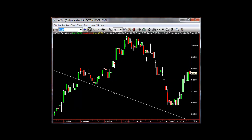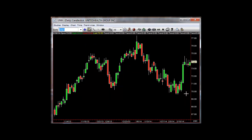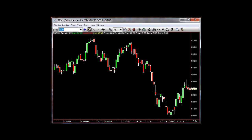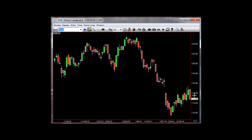If we go to ExxonMobil, you can also see this is starting off as an inside day. If you go to Walmart, you can also see that as an inside day and near the lows. If you go to UNH, inside day here once again. Is this the exhaustion of the move or the measured move? If we go to Visa, that again is also right in the middle of this consolidation here, and Travelers as well. So what's interesting too is to watch stuff like Exxon here. If it starts to break one way or the other, you can also equate that with Chevron, which has been underperforming comparatively.